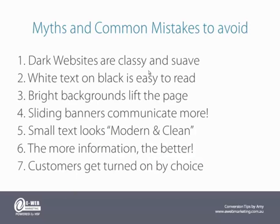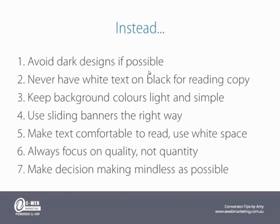So remember, these are the myths and common mistakes to avoid. Dark websites are classy and suave because they create a gloomy look. White text on black is easy to read. Bright backgrounds lift the page. Sliding banners communicate more. Small text looks modern and clean. The more information the better, and customers get turned on by choice. If you have any of these beliefs, you need to switch them. Avoid dark designs if possible, unless your designs are for a certain market, which is teenagers or people who read their stuff in the dark. And never have white text on black for reading copy, but it's okay for headings and decorative purposes.